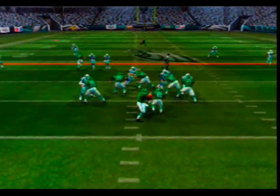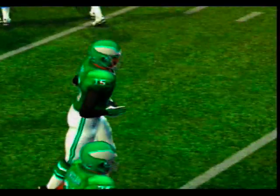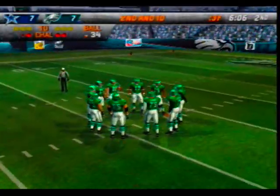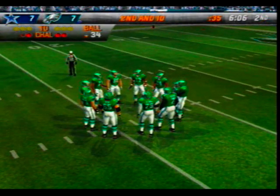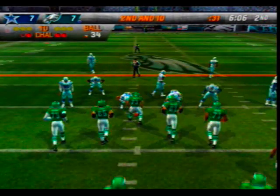The Cowboys come out in a nickel package. Closing in with the throw. Almost intercepted. Number 52 had his hands on it. I think he was invisible out there. Wasn't even seen. And that's a break for the offense. Second and 10. Ball on the 34-yard line.